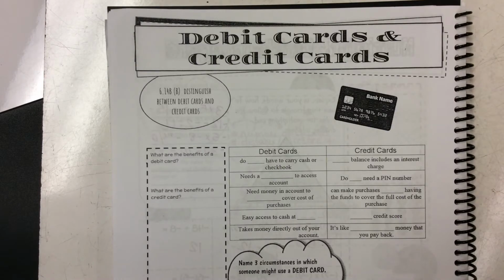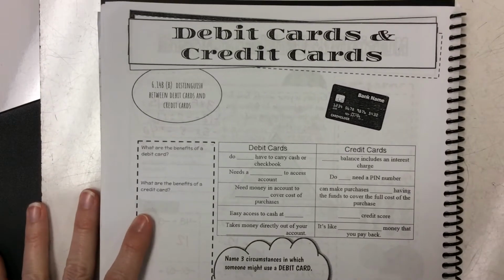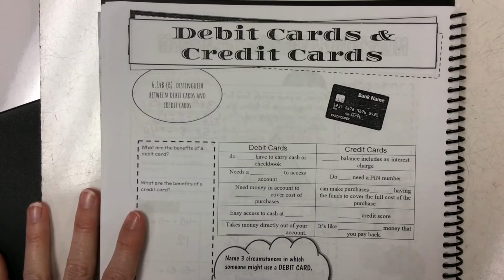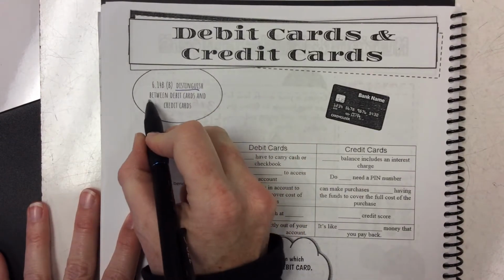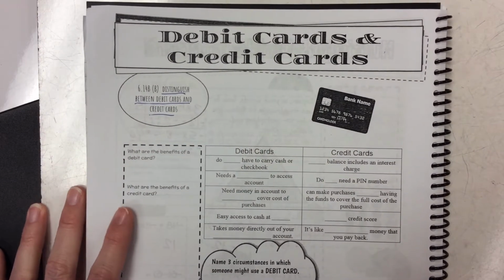It's Miss Poppy. Okay, today we're going to talk about debit cards and credit cards. Our standard today is 6.14b, distinguish between debit cards and credit cards. Distinguish means we're going to talk about the differences between the debit cards and credit cards.